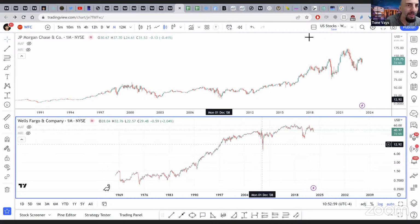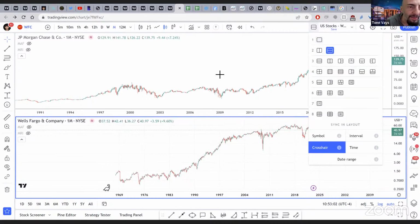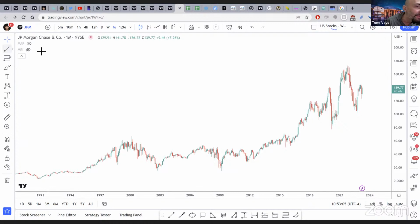Okay, let's go take a look at the stock somebody asked me to look at. Just got diverted a little bit. Yeah, JP Morgan. The free market is saying that that's the safest place to be.